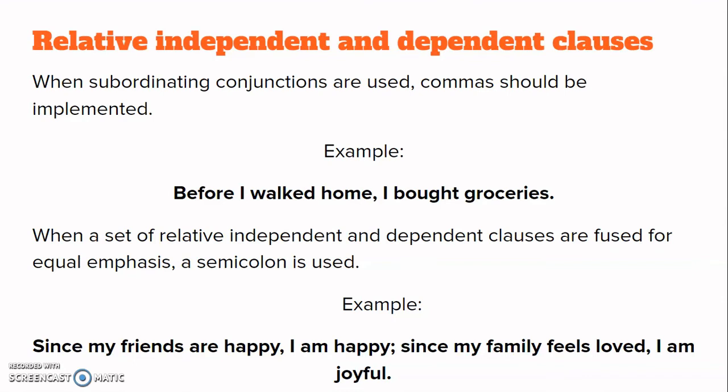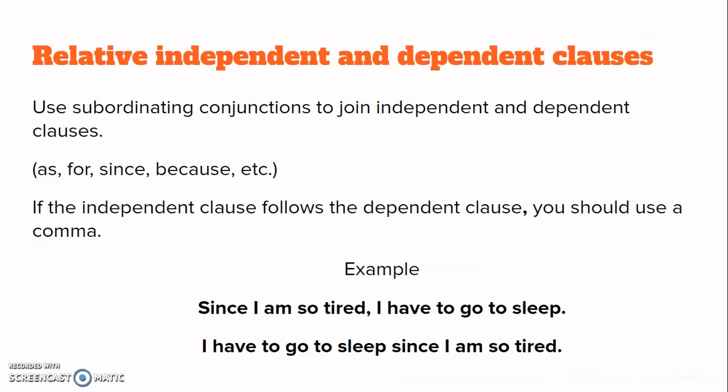Now you use subordinating conjunctions to join independent and dependent clauses. For example, these could be as, for, since, because, etc. If the independent clause follows the dependent clause, you should use a comma, just like we explained. So just to refresh, as an example, since I'm so tired, comma, I have to go to sleep. However, you could also write this as I have to go to sleep since I'm so tired without including that comma.